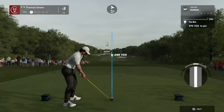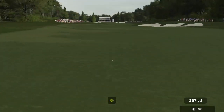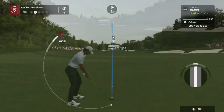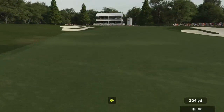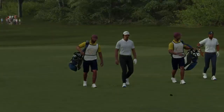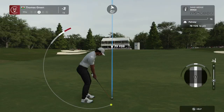Teeing off here at the seventh. Yeah, you hit a beauty, didn't you? And here we are with the third shot. Currently a shot off the lead.